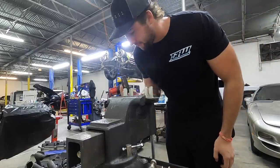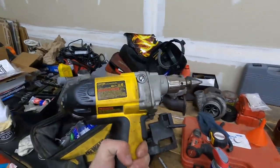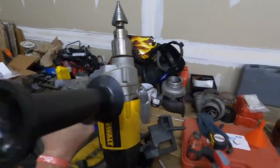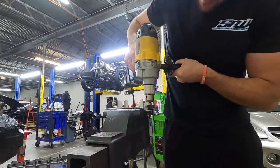Battery's dead. Cool. So the Milwaukee's dead, but this was sitting here. And I thought, well, that'll fit in there. It's kind of hardcore, but it should make quick work of this. Let's find out. And yeah, I put the safety glasses on because this thing's pretty big. Could get a little wild here. Okay, here we go.